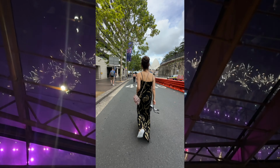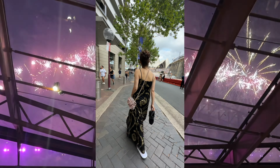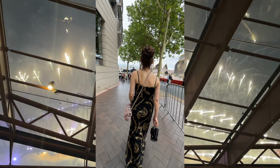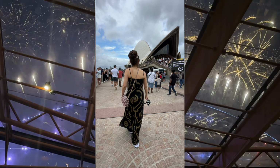On New Year's Eve, when hundreds of thousands of people packed into Circular Quay, with all the streets closed, a normal 10-minute walk on flat ground became a 30-minute walk up the hills. It only took us 5 minutes to walk from the hotel we stayed at. That's the perk of staying close.